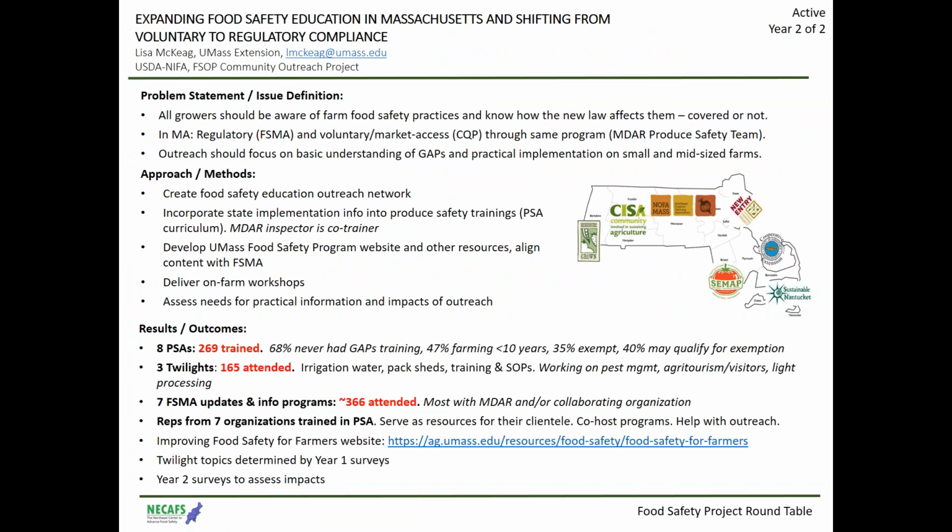Great. Okay, so it's similar to Mary Ellen's project, although maybe on a slightly smaller scale. I have a FSOP community outreach project that I'm in the second year of. The idea was to get organizations around the state, Buy Locals, other ag organizations like NOFA, anyone who had a lot of contact with growers, where those organizations might be the first place someone turned for info outside of UMass, all on the same page about what was going to happen with FSMA and the produce rule, and how that was going to be implemented in Massachusetts.